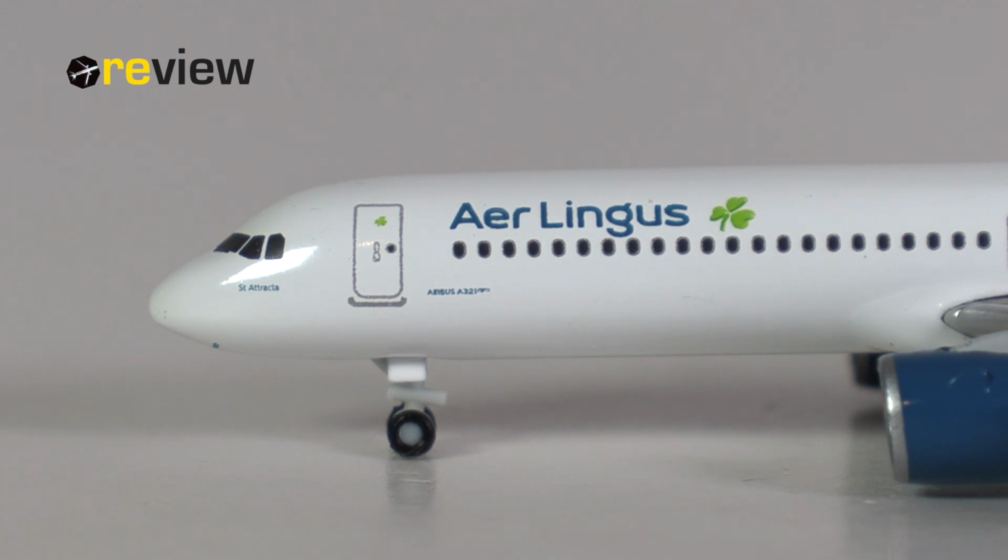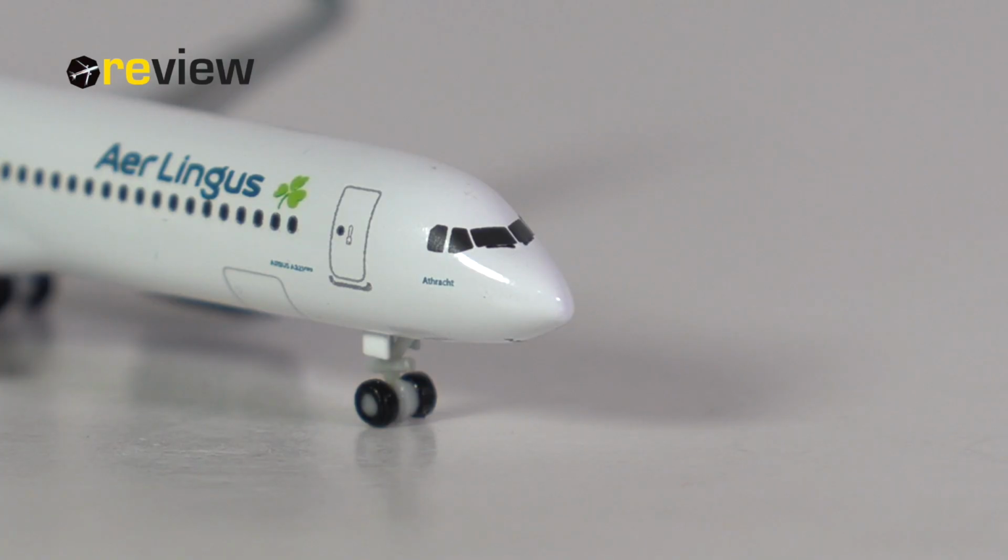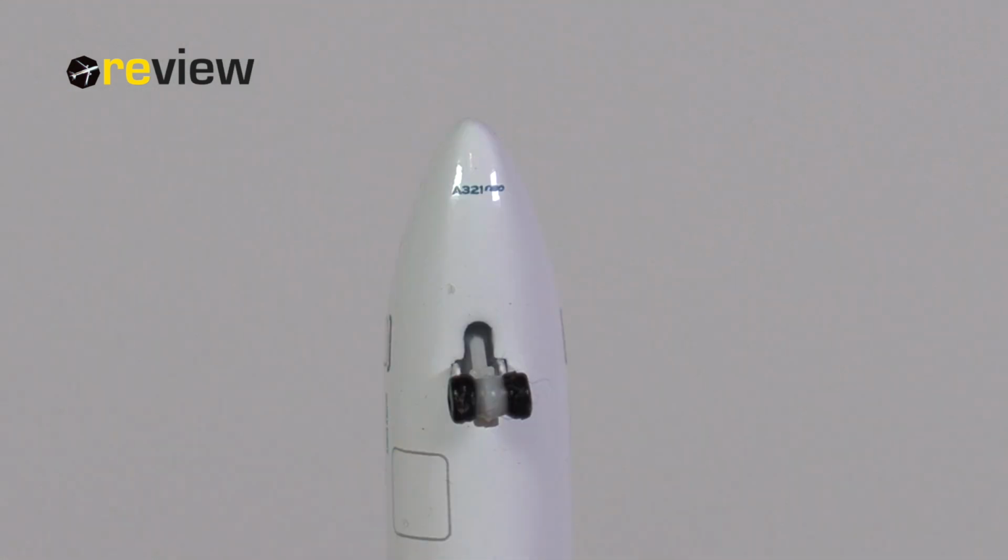Another little detail that I like here quite a bit is the addition of another little shamrock on the cockpit door. Then underneath the cockpit windows we have the name of the aircraft, and that leads us to the cockpit section itself, which unfortunately is rather bare-boned. We have the cockpit windows and the window wipers printed on, and that's about it. Although underneath the nose we do also have the aircraft type specification once more.